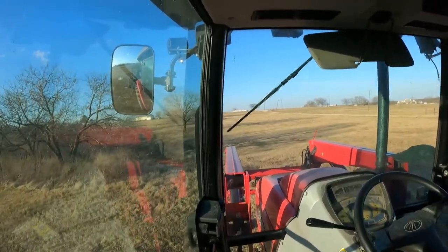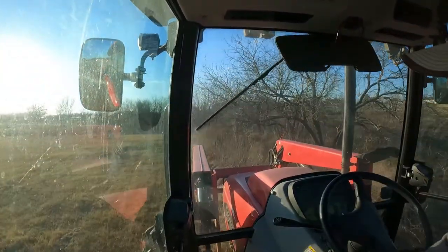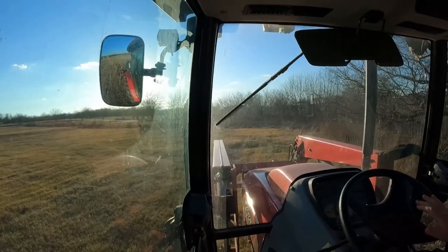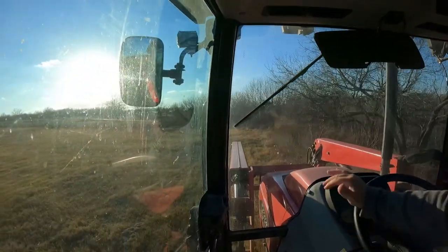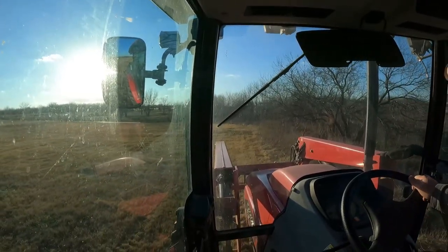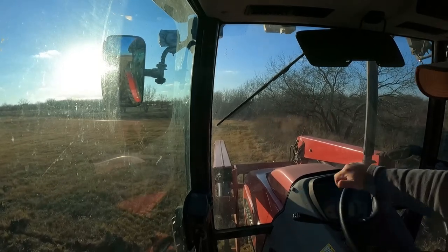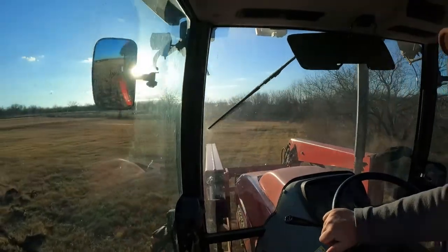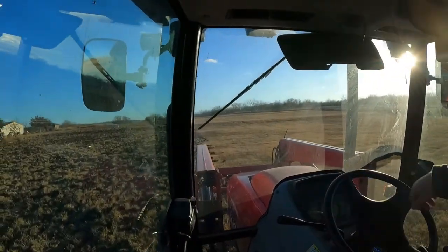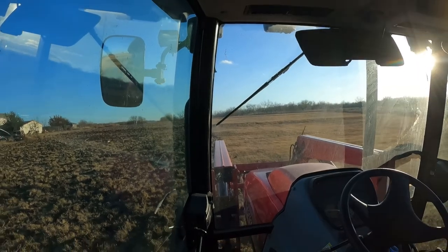Ooh, it's rough ground right here. So like I said, some of this stuff is very compacted soil. That's why it's rough. We'll get it done though. It's just gonna take some time, a few days. You gotta go slow. I think I've had a little bit of wheel weights on here. If I had those wheel weights on, it'd be a little bit better. But this ground is rough. This is real compacted. Got a lot of holes out here, a lot of stumps.